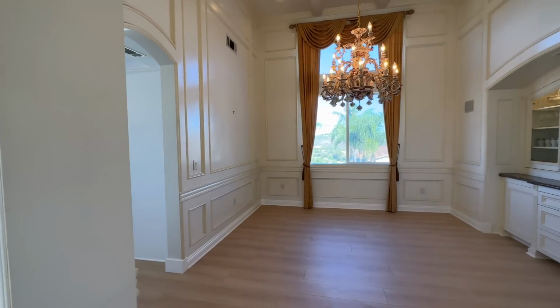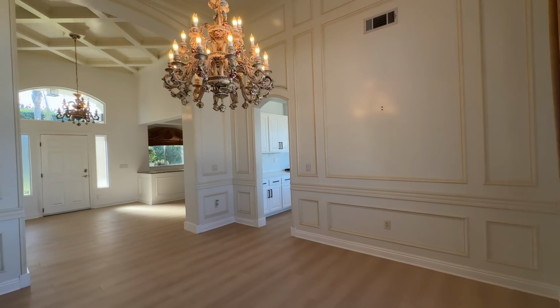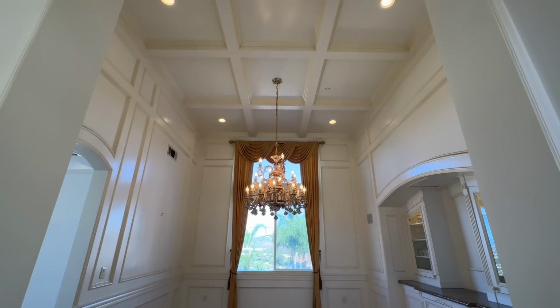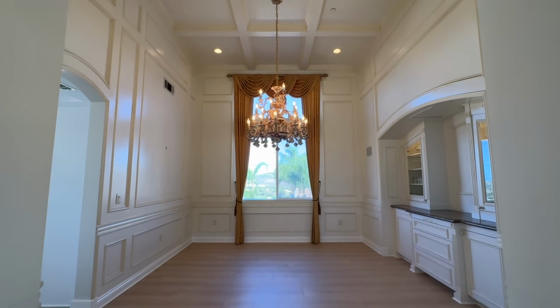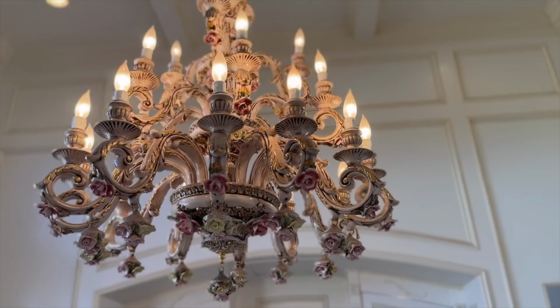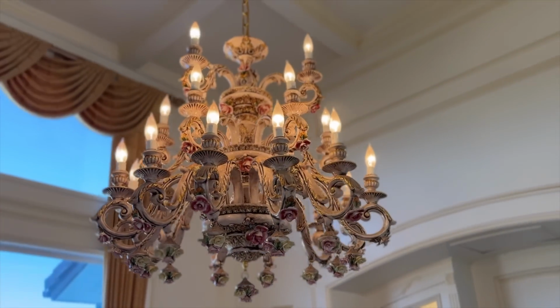I love this space. We have the molding all over the walls and all over the ceilings in this room, and we have a bigger Italian chandelier, which is so beautiful. The molding in the ceiling and the walls has a tint of gold to them, and I think they go so well with these Italian chandeliers. And the curtains back there, it just all comes together so well.